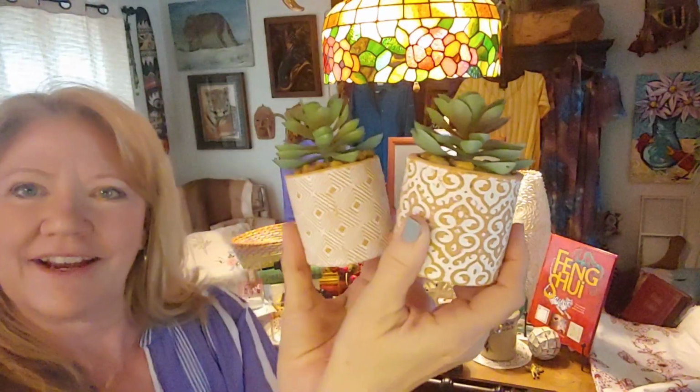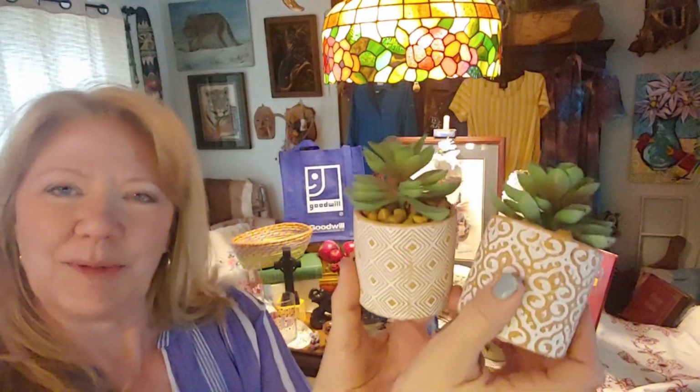More contemporary pieces. Just some fake succulents, so you don't have to worry about taking care of them. They take care of themselves. But I like the design of the pots, so I'm going to put them in the booth. They give the booth a nice splash of color with the green, and somebody may be interested in them.